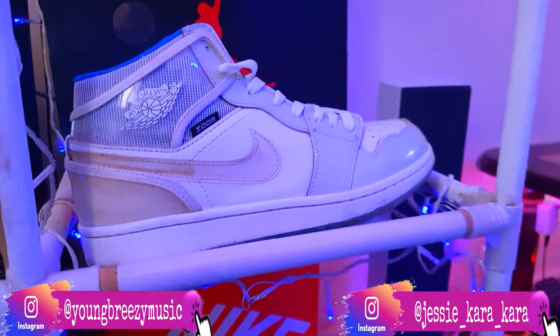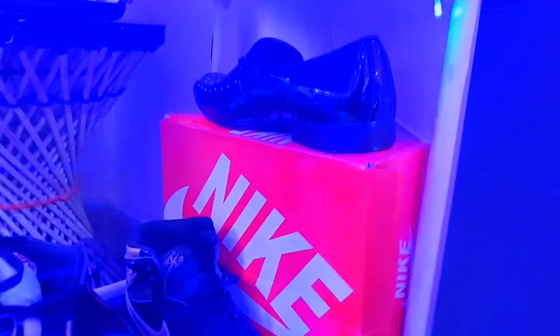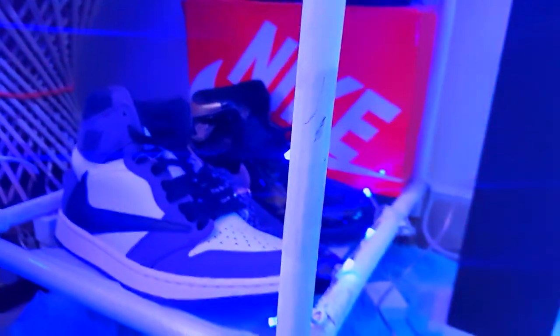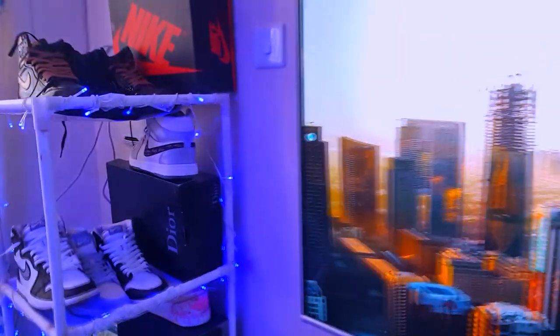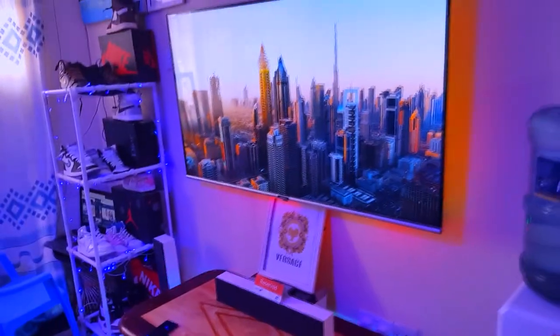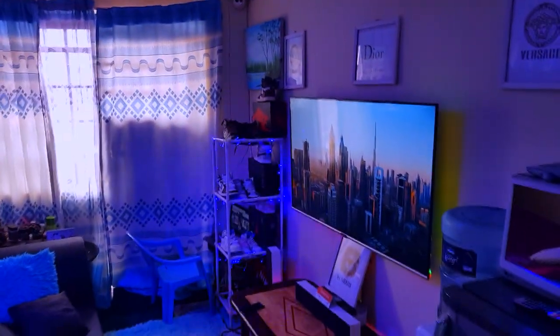This is one of my favorite shoes too. It's called Zoom. And below I have some other pairs of shoes. Those are just some of them, eh? You don't know, let me give you another look at how our living room looks like.